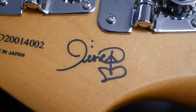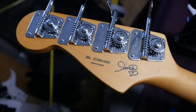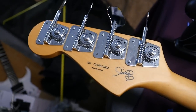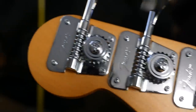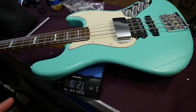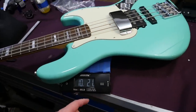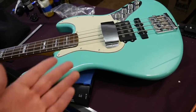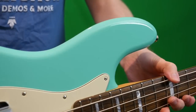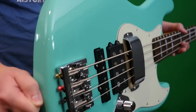And here you can see his signature. And this was a 2020 made in Japan. So it's limited edition, but not limited production. And we've got the 70s style Fender logo tuners. All said and done, this is actually a really chunky bass. I'm surprised it says 10 pounds, but I knew it was pretty heavy. But let's go ahead and plug this thing in and I'll try to run you through some of these tones. Not as good as Jino can, but you know, just in a basic manner.